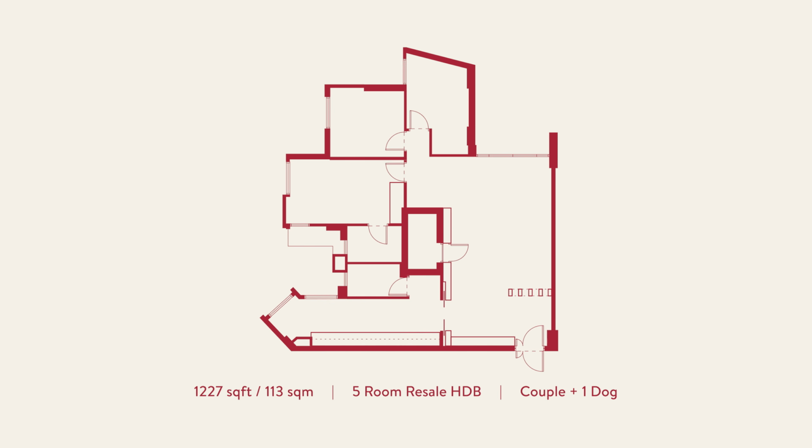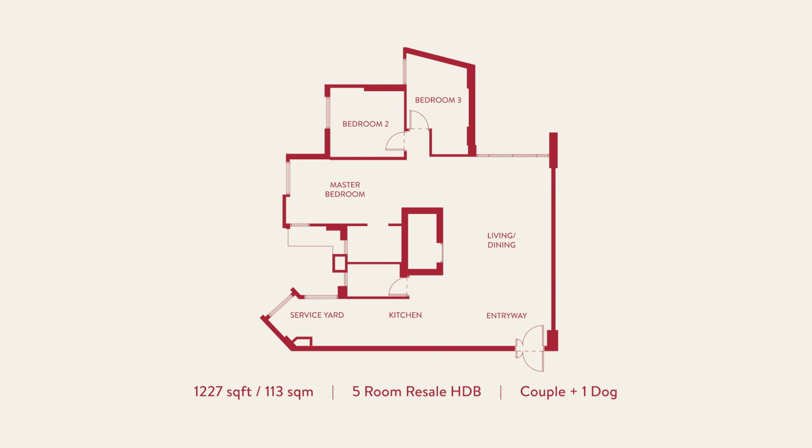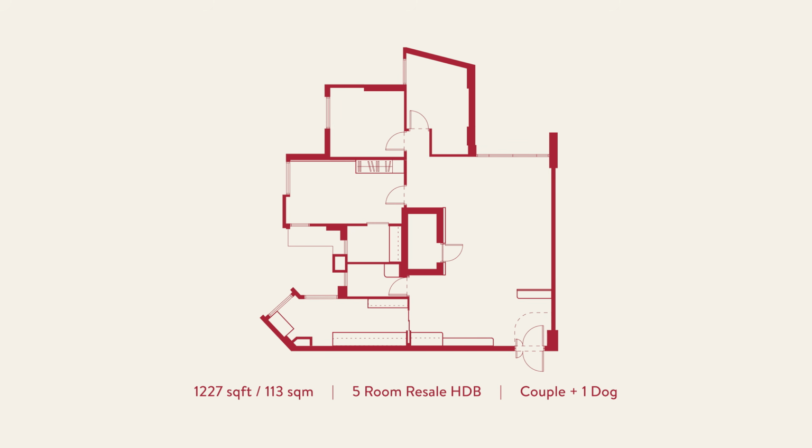This is a 5-room resale flat located in the Fernville area. It's close to 20 years old, and we needed to spruce up the place quite a bit. We put in a shoe cabinet in the entrance, and put up a partition there as well, so natural light can still come in.